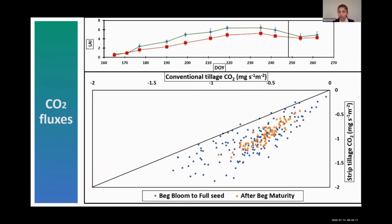Here, the blue dots represent beginning bloom to full seed stage, and orange represents after beginning maturity. In this graph, we can see that all the points fall below the 1-to-1 line, which is this line. So we can say strip tillage had a greater carbon dioxide flux as compared to conventional tillage. And if we relate this with leaf area index being greater for strip tillage, that means there was more leaf canopy, or the biomass of peanuts was greater as compared to conventional tillage. So we can say that photosynthesis was greater in strip tillage as compared to conventional tillage.